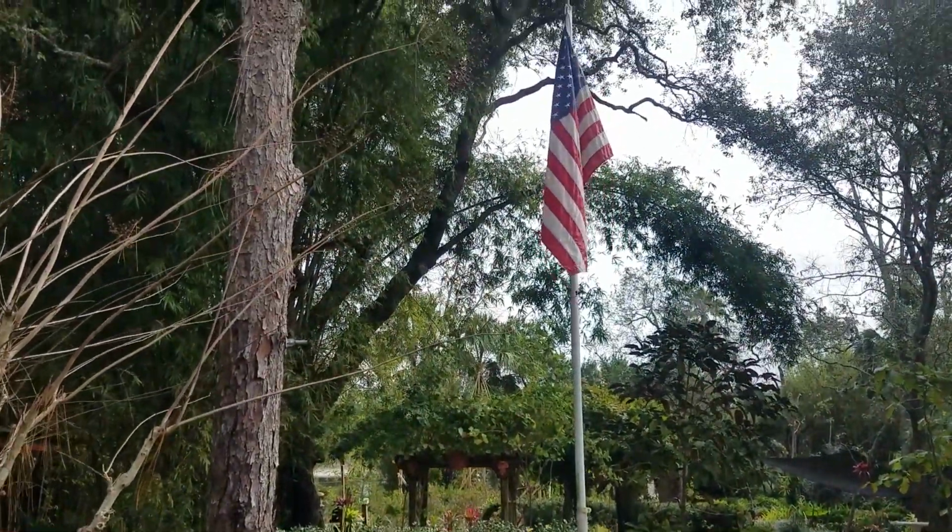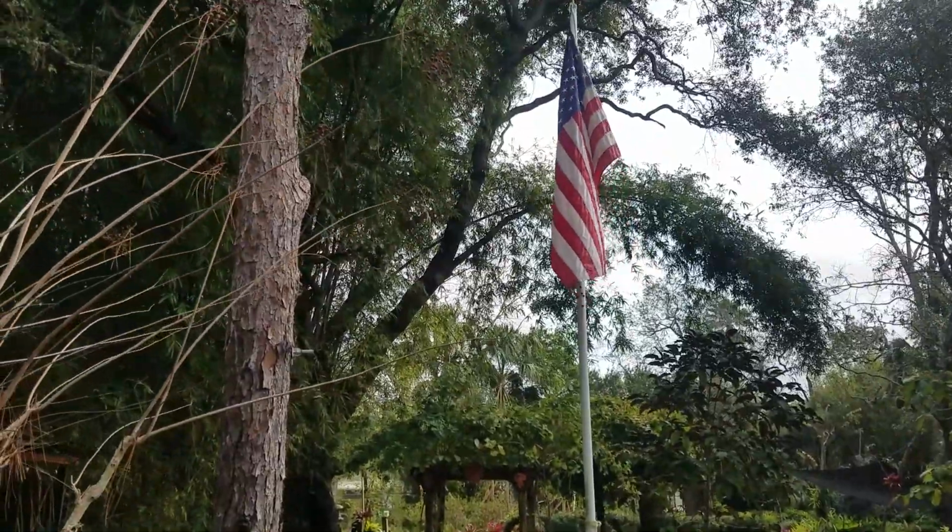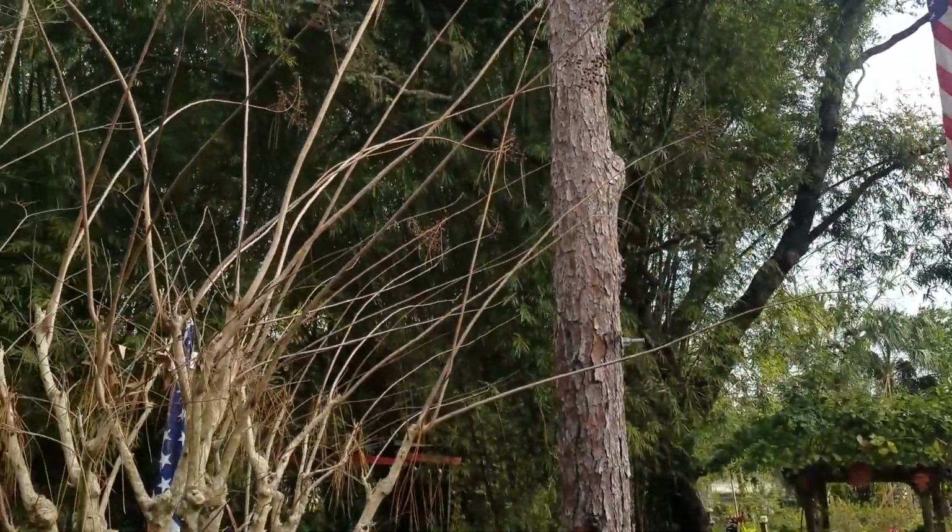It also pays tribute to our country and our troops.